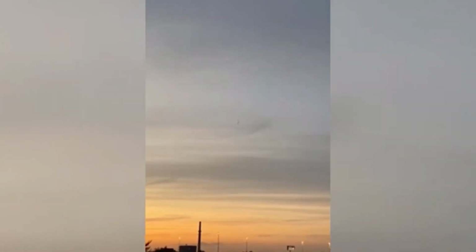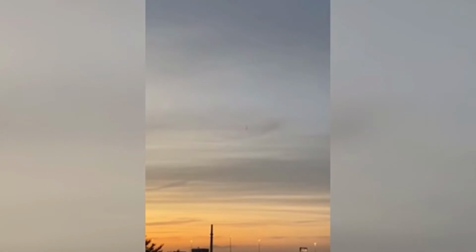But if we take a closer look at this image, it does look like helicopter lifting equipment of some sort. That's the first thing that comes to my mind. But there is no helicopter in sight. You can clearly see that there's nothing flying above this object or around this object, and it is just floating in mid-air several hundred feet above Illinois. It is quite bizarre.